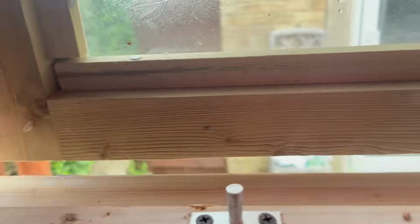The gaps in here, you can see right outside. And the state of this window is appalling. So we've got the big gaps up here. And then look at that window. They have basically just been completely hacked at.